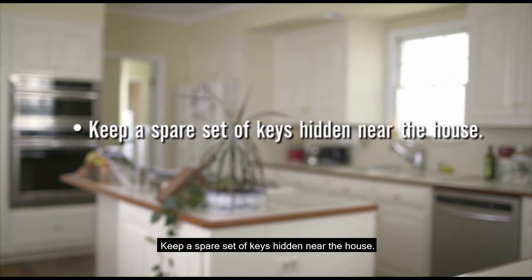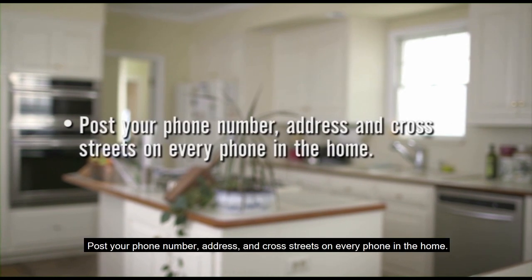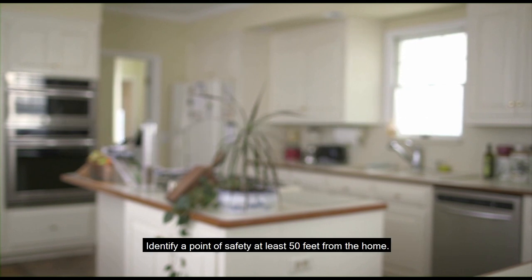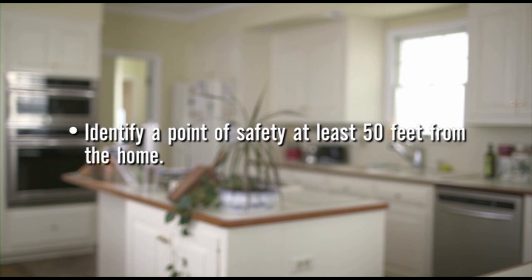Keep a spare set of keys hidden near the house. Post your phone number, address, and cross streets on every phone in the home. Identify a point of safety at least 50 feet from the home.